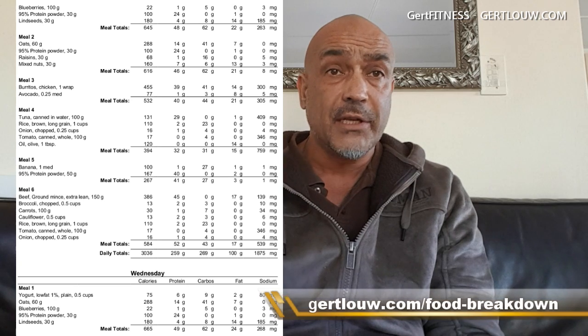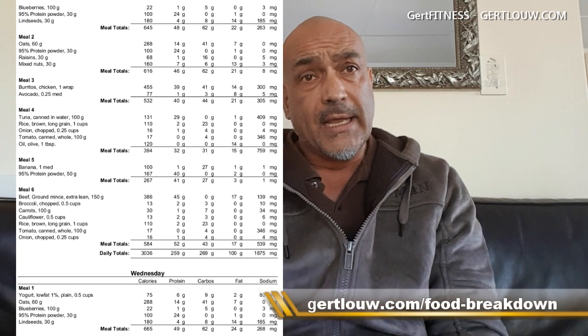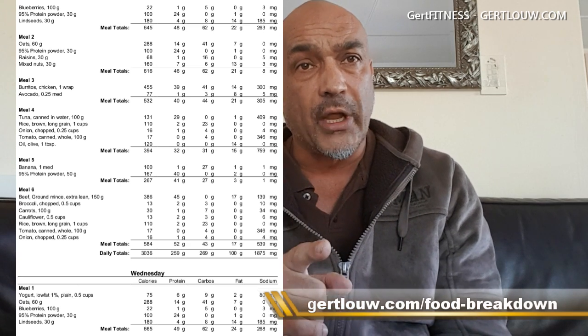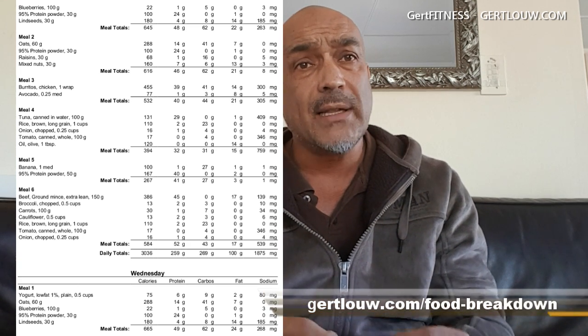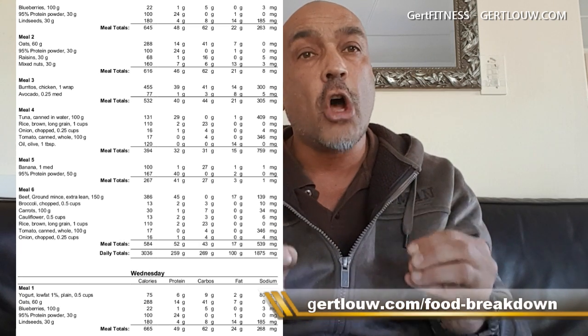You need to follow this process to make sure that this diet that I'm putting up on the screen is correctly aligned for your body. You need to get to the sweet spot. Now, what is the sweet spot? The sweet spot is where you burn fat but not muscle.